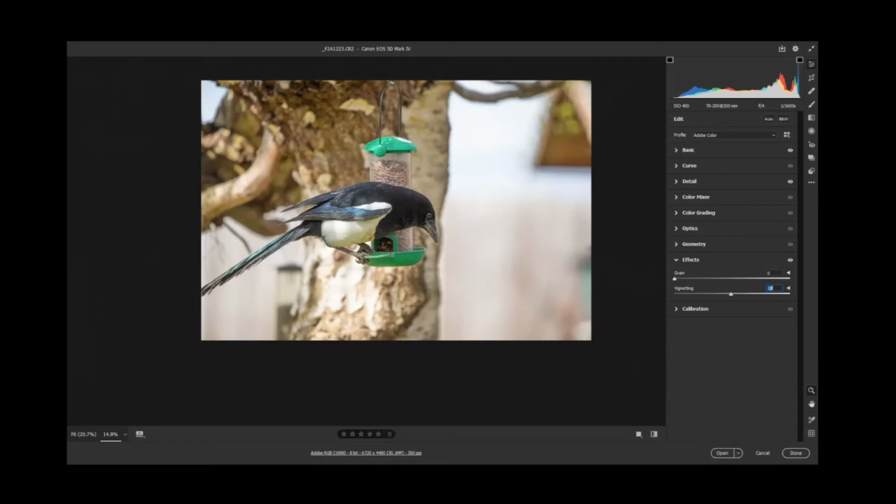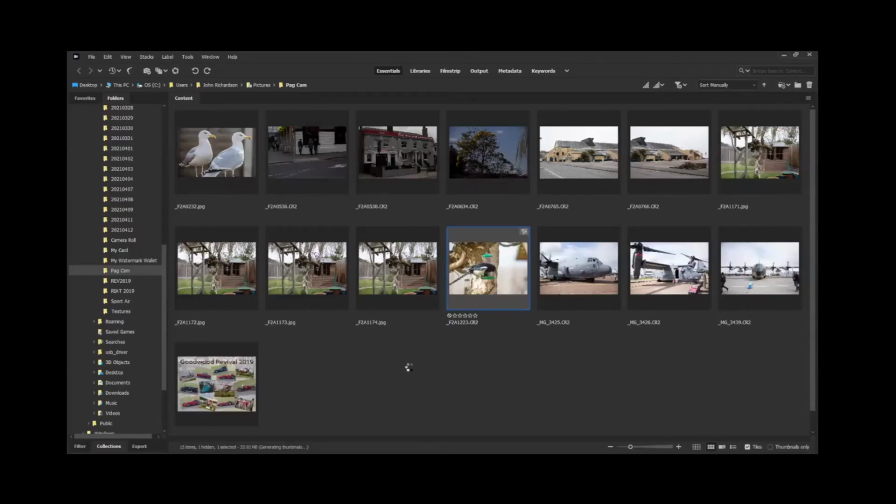From here, if you click on the Done button, it'll return the adjusted photograph into the Bridge section. Or you can click on Open, and that will open the photograph up in Photoshop. It just takes a few seconds to do this. There we go. Now there's the photograph in Photoshop.